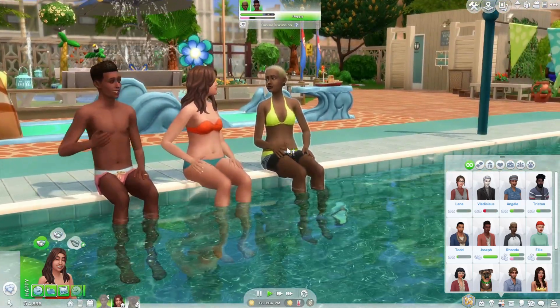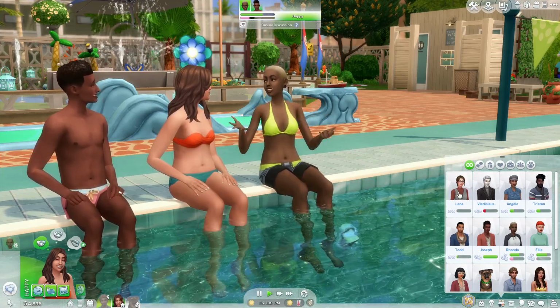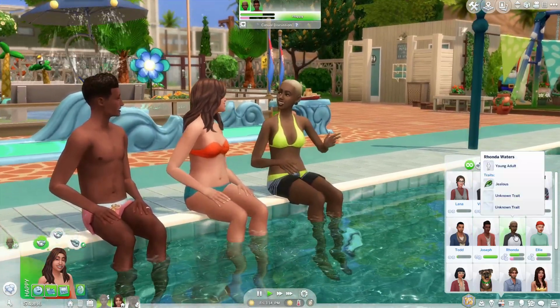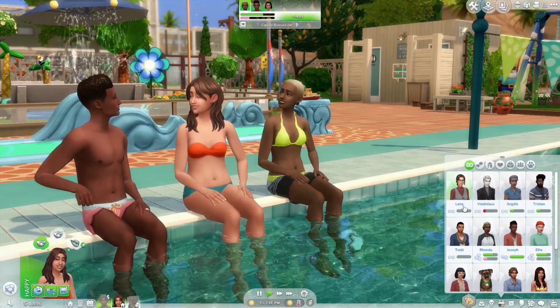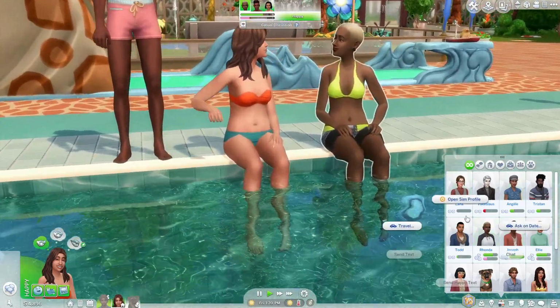But we met Rhonda. Rhonda lives in Oasis Springs. She's just a breath of freaking fresh air. She's so cool. I actually made her 4B because I just wanted it to be a little more personal. She is a jealous sim. That's kind of what I know about her right now, and everything else is a little bit unknown because she's a very mysterious person, and I can't open her sim profile for some reason.